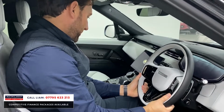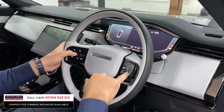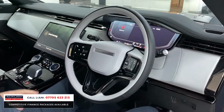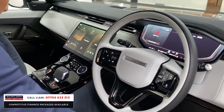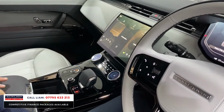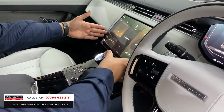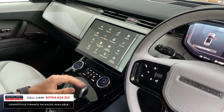So we've got a smaller steering wheel, standard features are fantastic now. We've got a heated steering wheel, adaptive cruise control, you've got your digital cockpit. They've made the seating position that little bit lower, and they've raised this big centre section, which is in gloss black grand veneer. You've then got your huge 13.1-inch touchscreen, wireless Apple CarPlay.